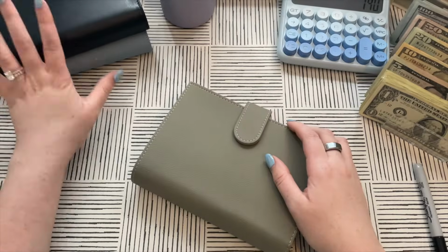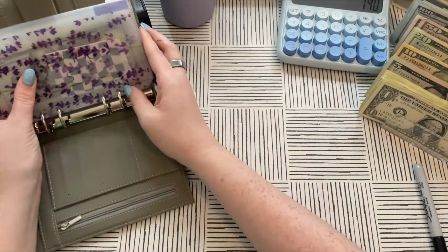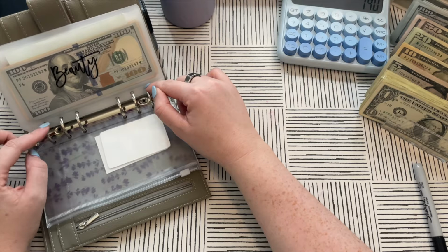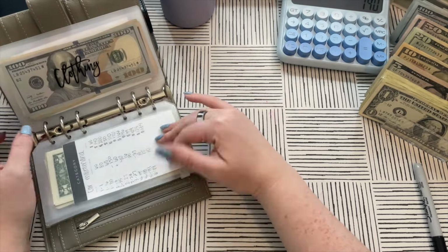Up next, that's it for our variable ones. This is our short-term sinking funds. We don't pull from this quite often, but we are usually putting lots of money towards it. We have nothing for beauty. Wow, go us. Nothing for car maintenance.